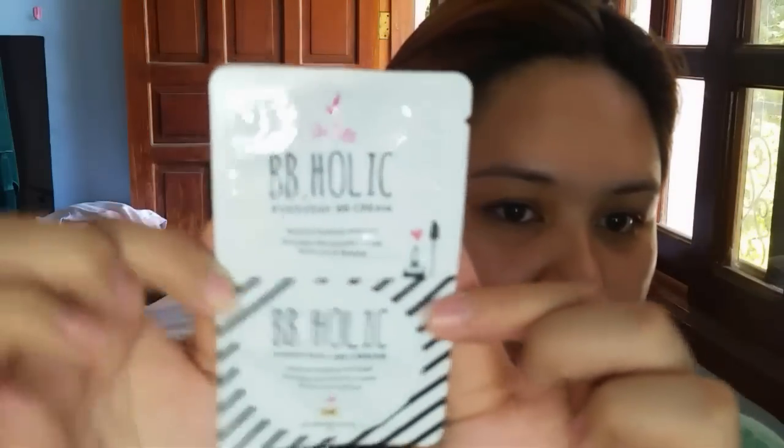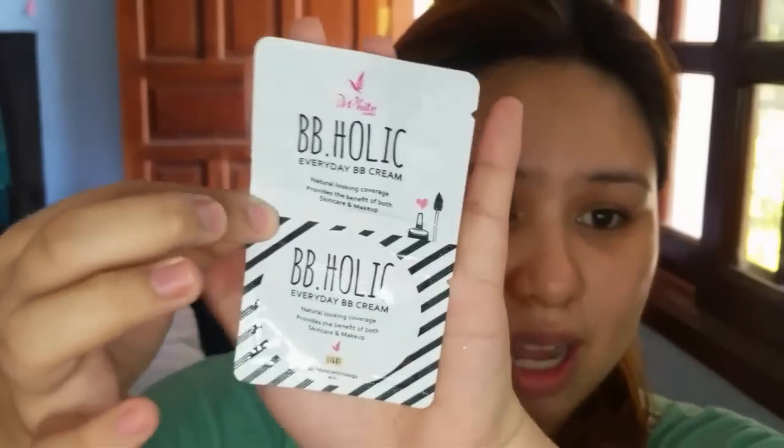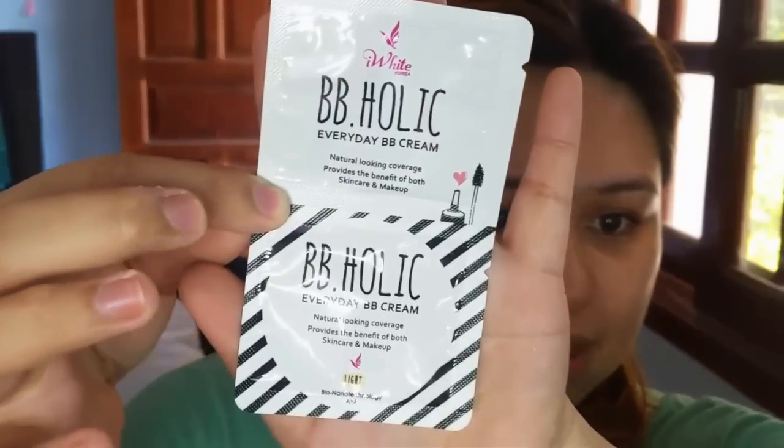Well, actually this is a first impression review and this is the iWhite BB Holic Everyday BB Cream. So this is how it looks like. I just bought this sachet. I don't know if this product has a full size. So it comes in two sachets. I forgot how much I bought this. And my shade is in light. It is a bio nanotechnology. It has a 4 ml content per sachet.